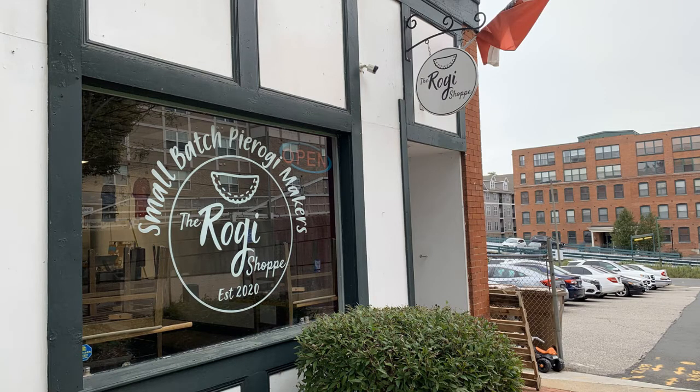One quaint little shop that I just stumbled upon, I didn't even know it was there. It's called the Rogi Shop, like pierogi. It was started by a family that came here from Poland back in 2002. And they make small batches with traditional and new creative flavors. Some of the flavors are sauerkraut and mushroom, potato and cheddar, spinach and cheese. They have pork, steak and cheese. I mean, who doesn't love a good pierogi? I know I like mine with some onions and sour cream.